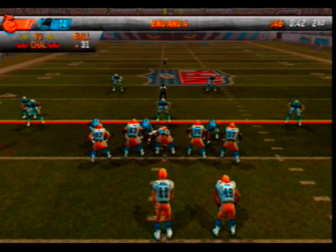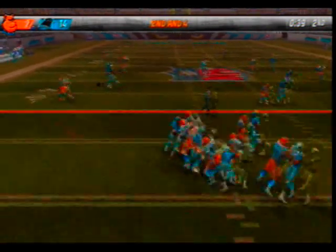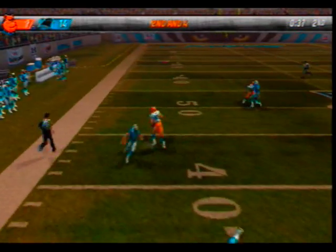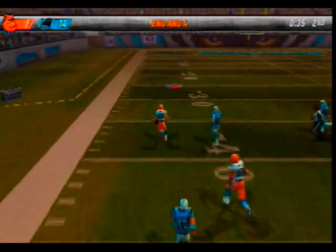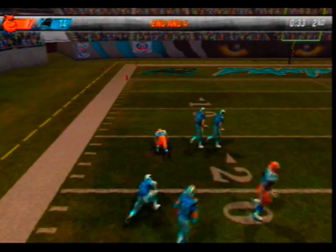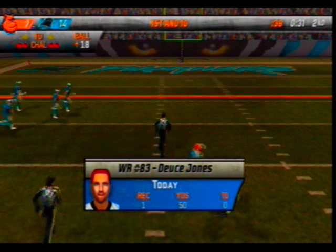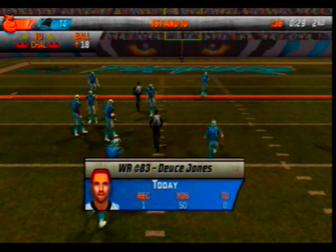Russell back in the shotgun. The rush is on. Throws it right on target to the wide receiver. Receiver running and breaks free. The 30. Number 43 is there for the tackle. I like to hurry up here. It's a change of pace, and it's a way to get the defense uncomfortable.